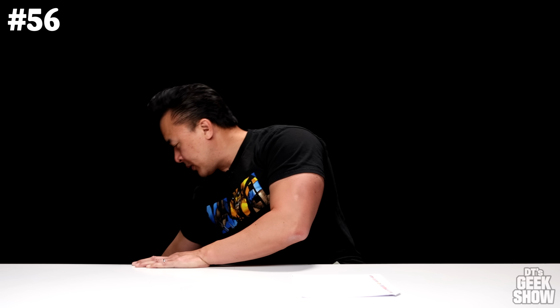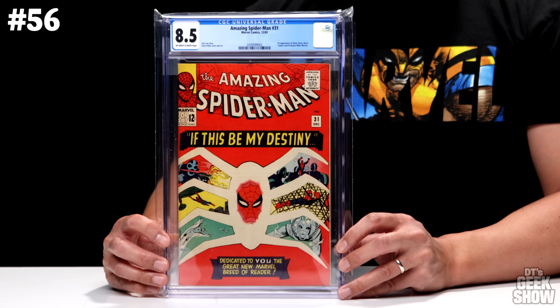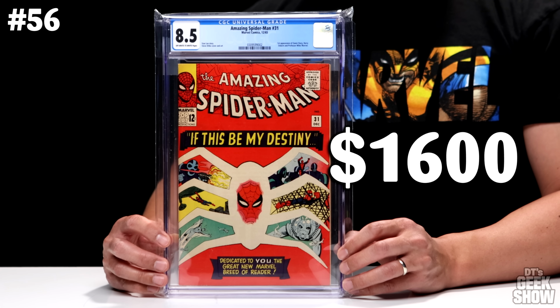All right, looks like we're back to Spidey with The Amazing Spider-Man number 31. And it's kind of fitting that this one would come next because this is the first appearance of Gwen Stacy. Harry Osborn and Professor Miles Warren also make an appearance. We don't see Gwen here on the cover. This one at an 8.5 with off-white to white pages is currently valued at $1,600. So the first appearance of Gwen Stacy is actually worth $100 more than the first appearance of Spider-Gwen.